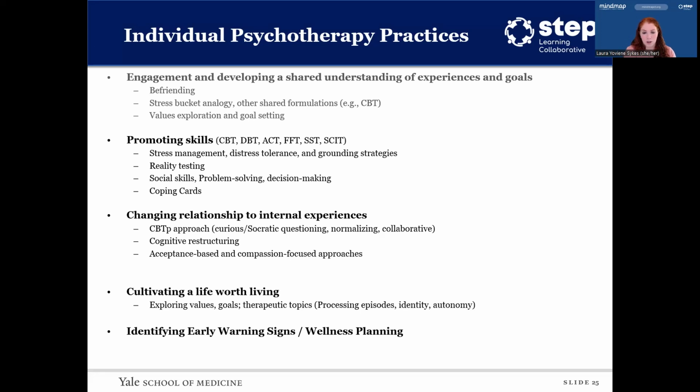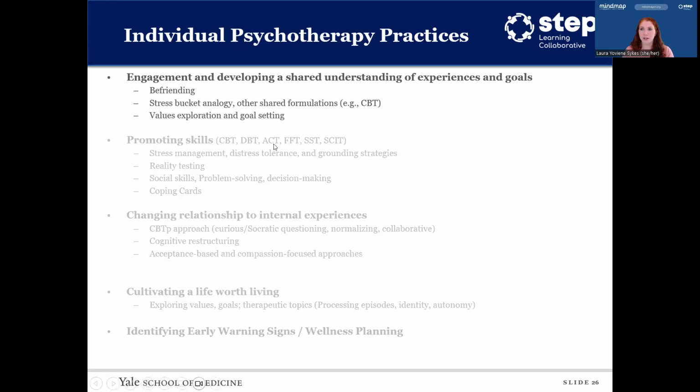So first, we'll talk a bit about engagement and developing a shared understanding of experiences and goals. Here, again, this is not completely comprehensive, but I think major points to hit on in the engagement domain is this idea of befriending, which I'll talk about, and developing a shared understanding of what's going on. And so I'll walk you through one of my favorite analogies, the stress bucket analogy. And this is also a good place for, if possible, values exploration and goal setting, really understanding the person, understanding what's important to them and how you can align with them to try to help them move forward in their life.